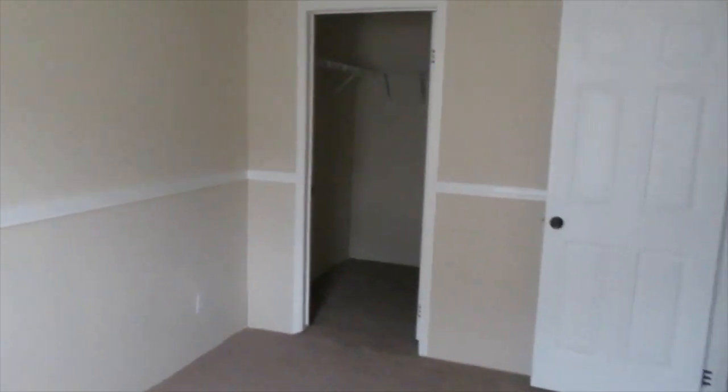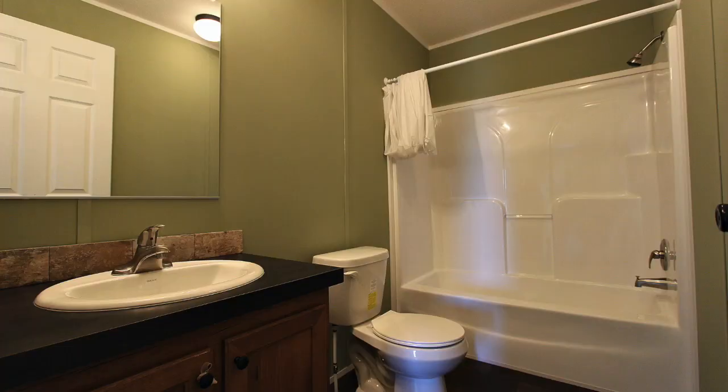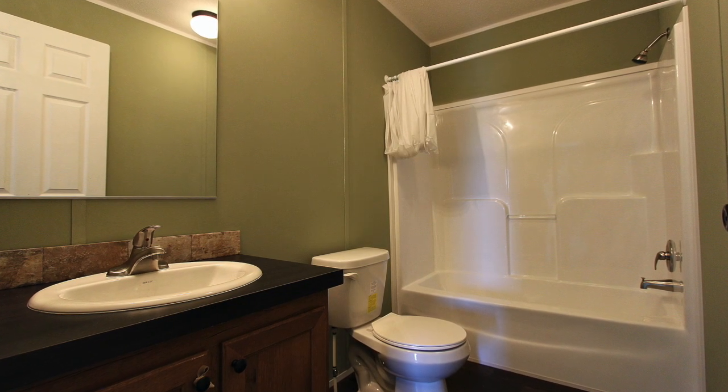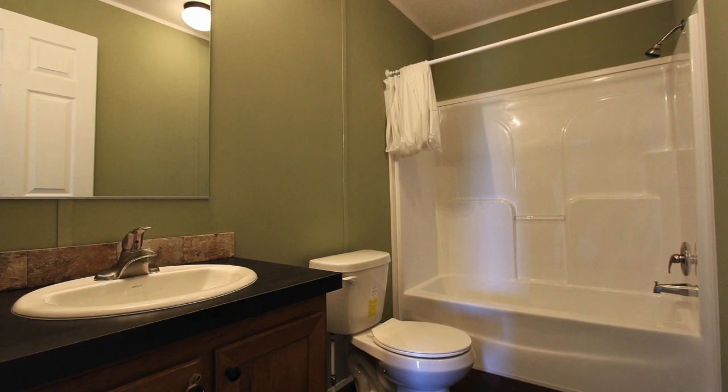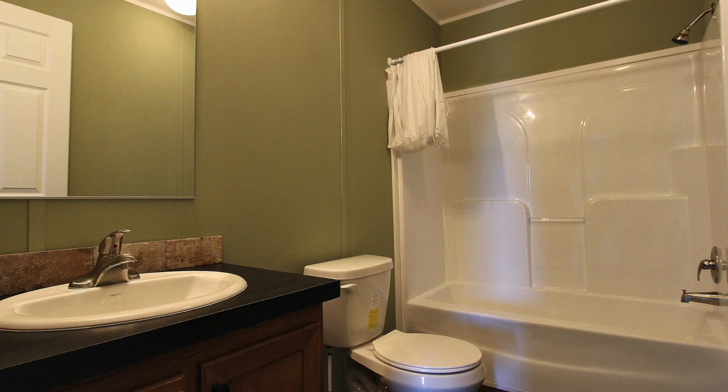Guest bedroom number two. This one seems to be a little smaller. This will probably be my office. Another walk-in closet. Love it. Love the closet space. And this is the guest bathroom. You have your sink, toilet, and shower tub combo there.